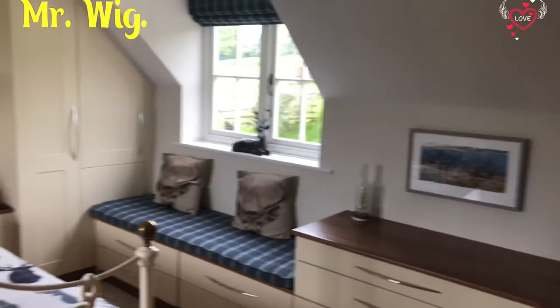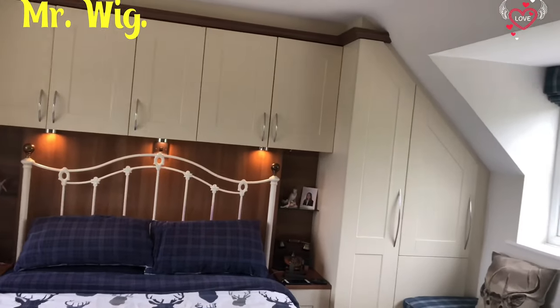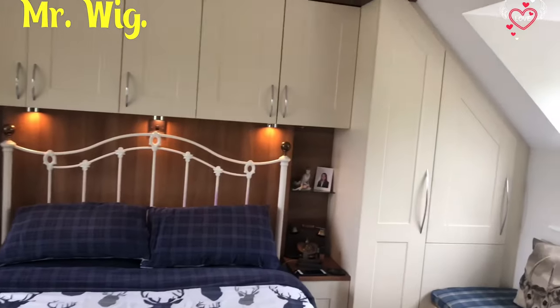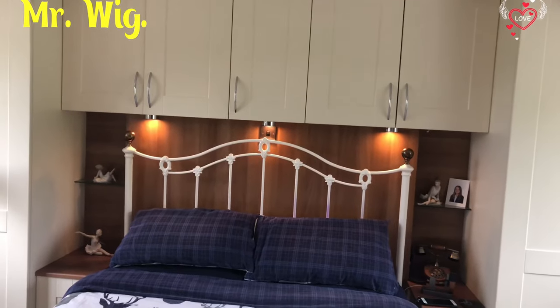It's not a bad size. It's big, certainly, because you've got all the fitted furniture. I like that they tried to save all that space for the wardrobe, because obviously for the dormers, it makes the best use of the space.